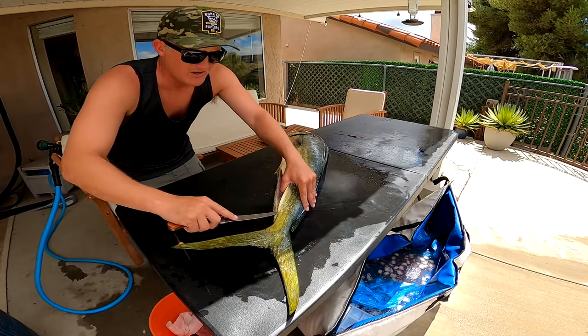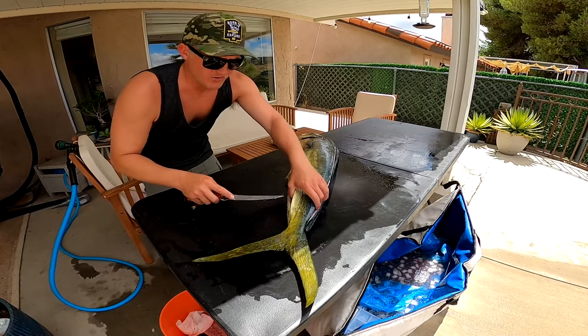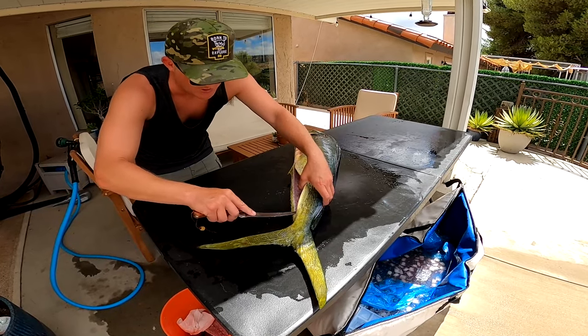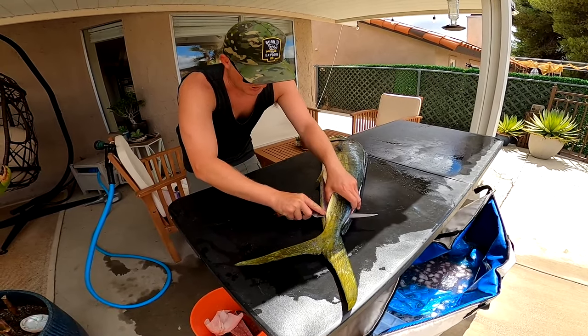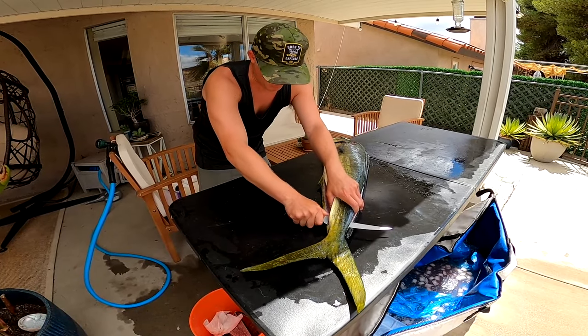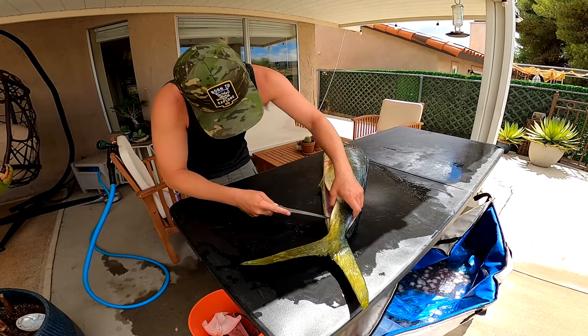We weren't running out of time. I would have gilled and gutted them on the boat, but we lost our sunlight there and we had 18 miles to run back. So, didn't have time to gill and gut them yesterday, but that's all right. We'll just be careful not to cut into the guts there.